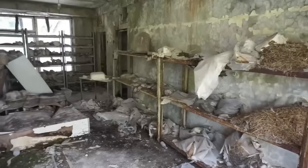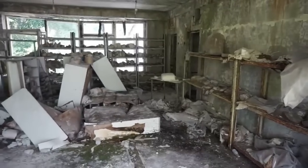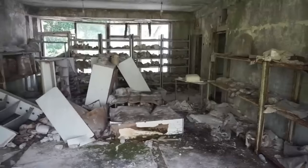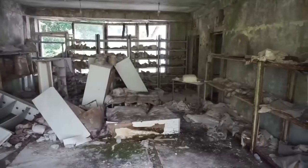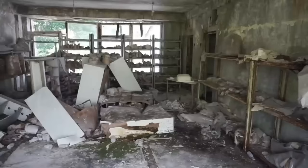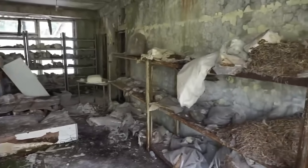It's hard to believe that this was actually a kindergarten, seeing all these samples there. You think kids would have been here having fun at school, and then after the disaster, scientists come in, took over the kindergarten and turned it into a laboratory for testing radiation in plants.